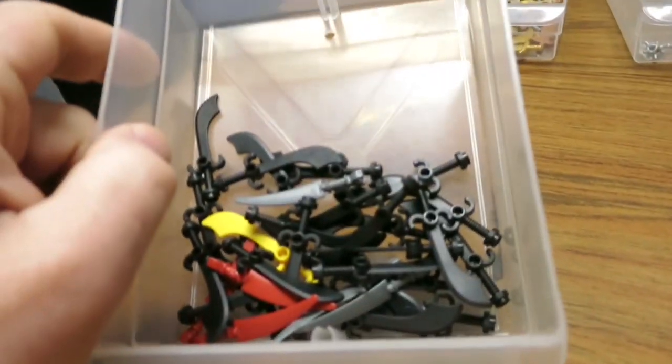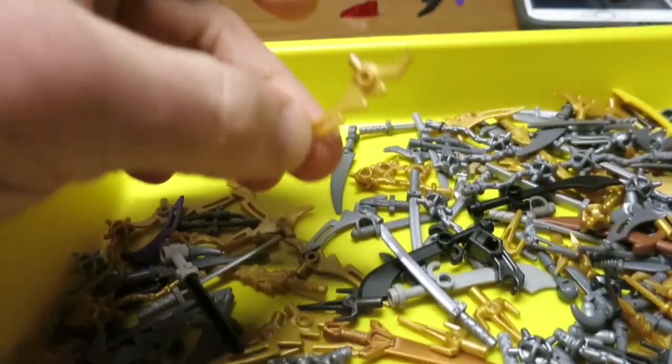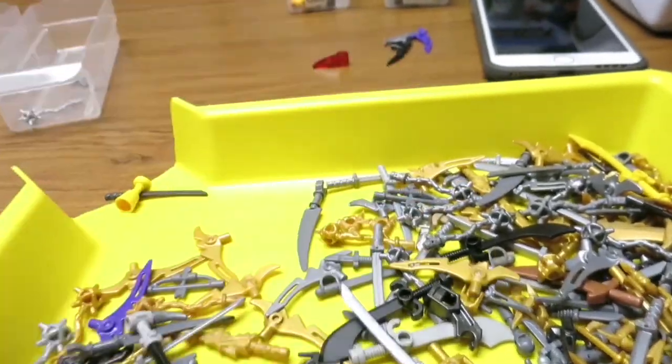So yeah, these are going to go back over in the wall, and then I'm going to actually probably put these on Bricklink. I have a lot of them. I rarely use them. I'll keep a couple.